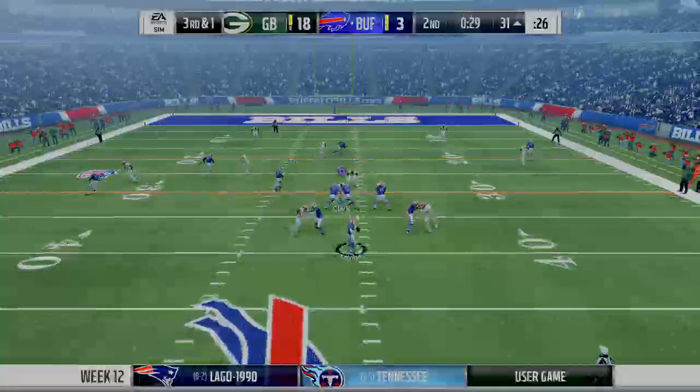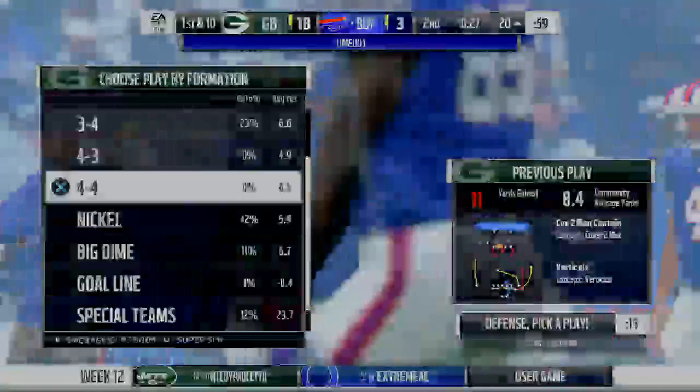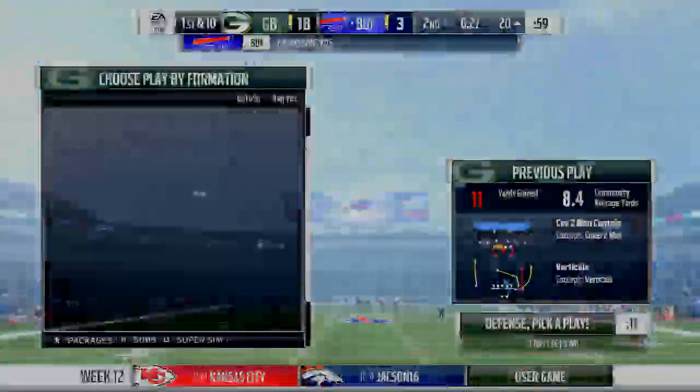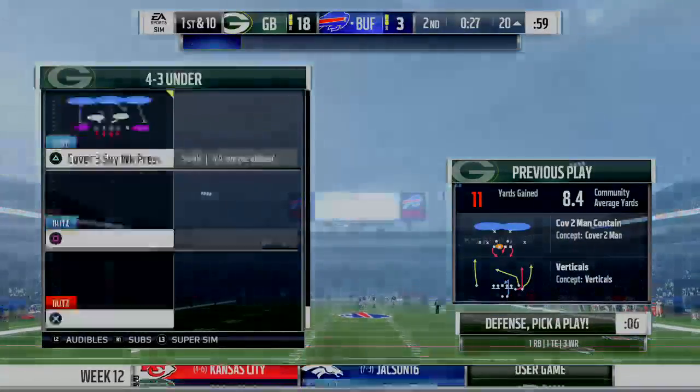On 3rd and 1, it's Taylor. And that's complete to LaFell. And now we won't see a play on 1st down. We're going to get a timeout instead, as they'll stop it with 27 seconds remaining here in the 2nd quarter.